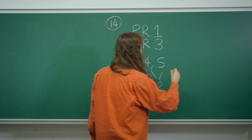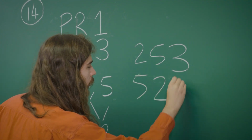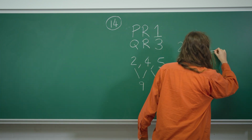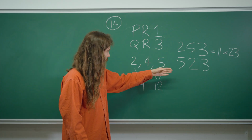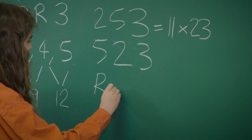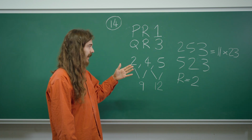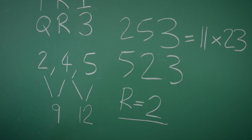So that means that QR3 is either going to be 253 or 523. You may recall from question 10 that 253 is not a prime number because it is equal to 11 times 23. So that means that the only option is to have QR3 being 523. And that means that R equals 2. And that means that PR1 equals 421. And I'll leave you to convince yourselves that 523 and 421 are indeed prime numbers. But R equals 2 is our answer.